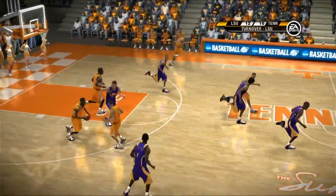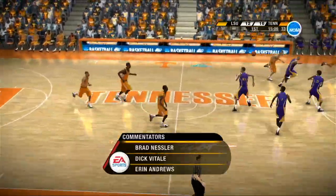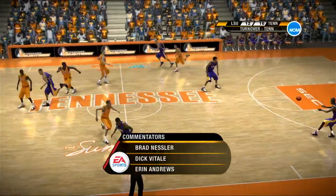Down inside. Nice to have you along with us tonight. Dick Vitale and Aaron Andrews alongside. I'm Brad Nessler. We got a good one going.